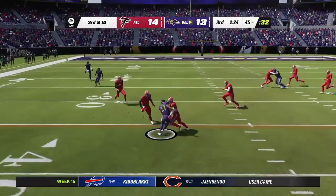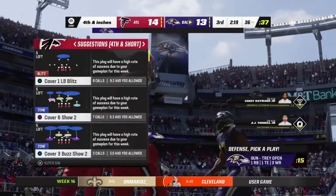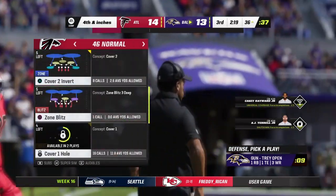He gets this underneath to Dobbins. And oh, he's just going to be short here, barely. Maybe by half a foot. It'll be 4th and inches. Brandon, it certainly looked like they had that play defended well, but it still almost worked.